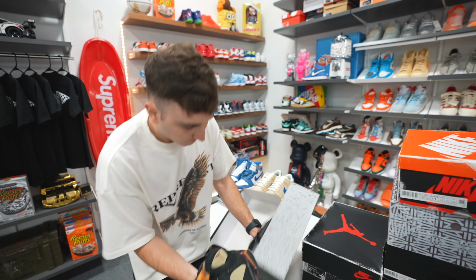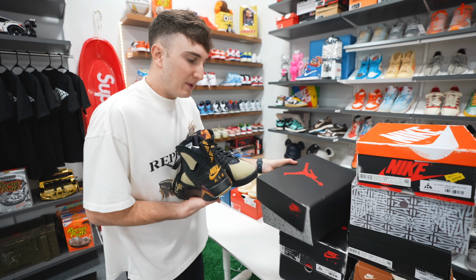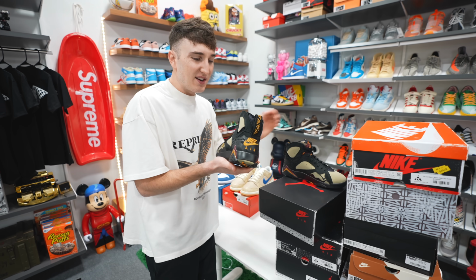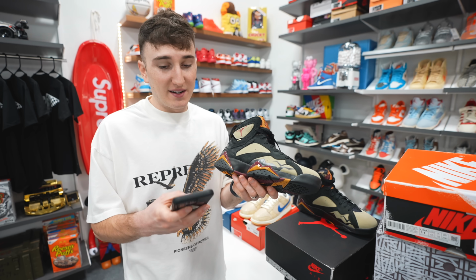That is a Black Olive Jordan 7. So this pair has been sitting on shelves, and I think this is another pair. I think they're already going for under retail, and I think this is one that's going to continue to go down.